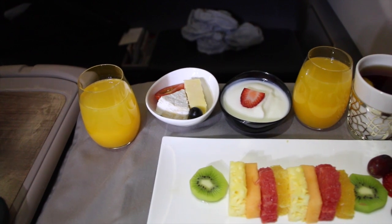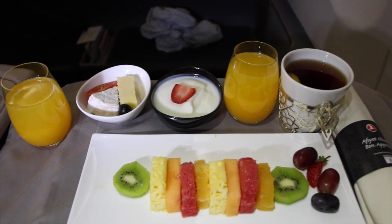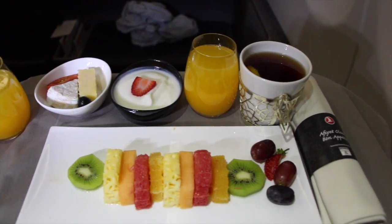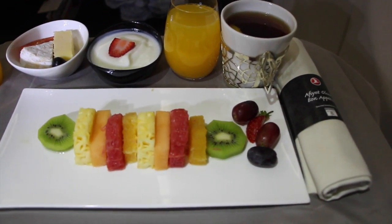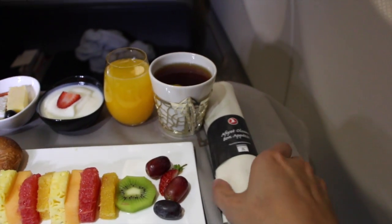Starting the breakfast service is, first of all, a fruit platter. I ordered 2 orange juices, 2 OJs, and also a cup of tea. And as you can see, we also get a cup of cheese and also the yogurt.